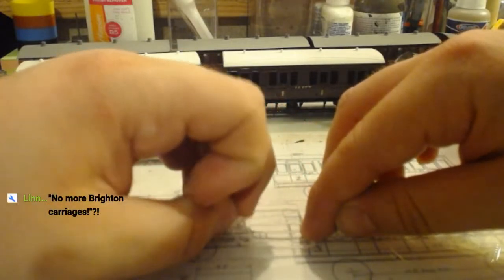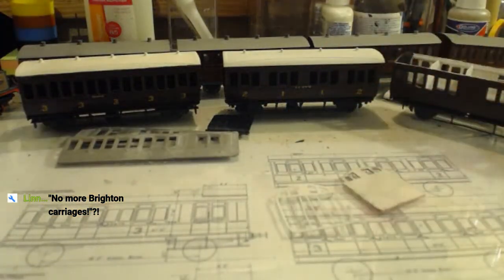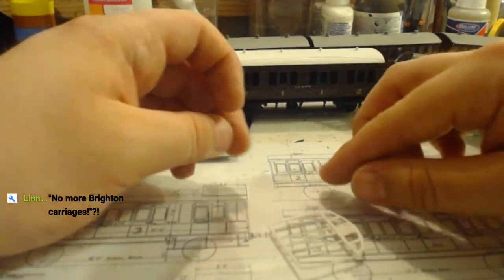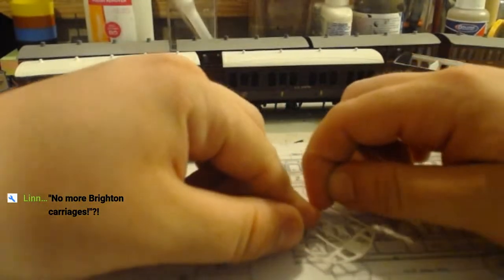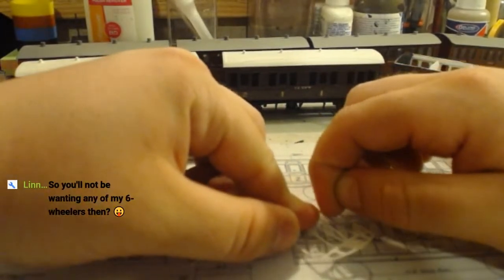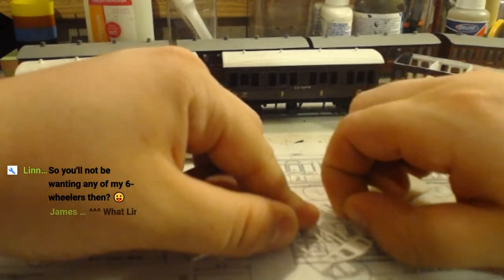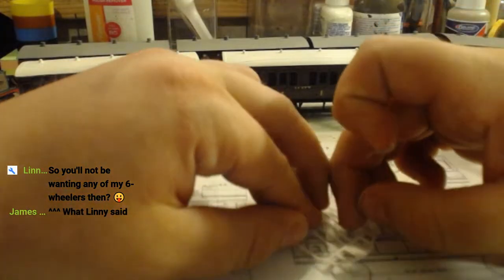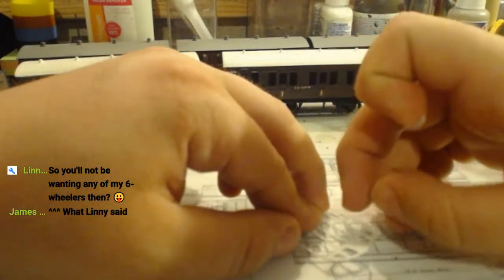So we're only needing 1 rake of Southeastern 4-wheelers. You heard me correct myself, Linny. Yeah, we're only needing 1 rake of Southeastern 4-wheelers, and the fact that we're now building up that rake on here, I can't really justify that set either.